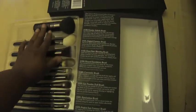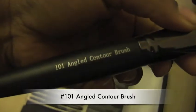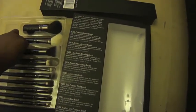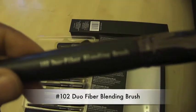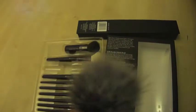They smell like some sort of sterilizer thing. And this one is the angled contour brush. It's very soft, very soft. It's nice that they have the names on, because when I get ready to throw this box away, I may not remember that one. And then we have the duo fiber blending brush, which is really nice.